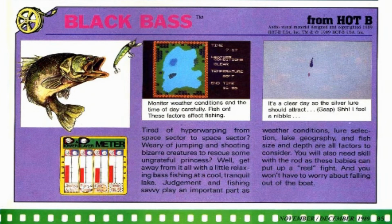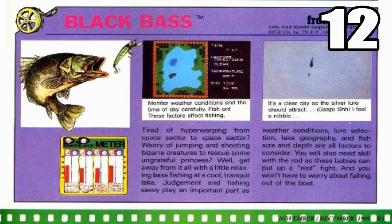Back in the Day Gamer loves fishing games. I can never get into this one. Maybe one day I'll give it another shot, but I think a 12 fits here.